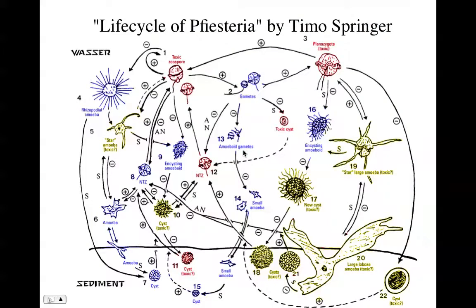The scientist by the name of Timo Springer worked out an example of the incredibly complex life cycle of Pfiesteria. I don't expect anyone to memorize any particular parts of this life cycle, but just to understand how difficult the challenge can be for scientists to determine life cycles. And in our case, we're always interested in what's the diagnostic stage or the infective stage. And with Pfiesteria, it looks like, at least at this point, roughly 21 different forms of the same organism occur in various parts of its life cycle, depending upon the environmental conditions.